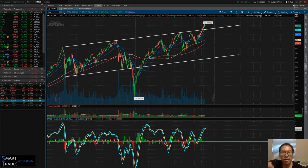Is this a major cause for concern? And what do I mean by a major cause for concern? I think a major cause for concern is if we get anything between 5 to 10 and over 10% corrective move in broad markets. That would be a major cause for concern. So let's take a look.